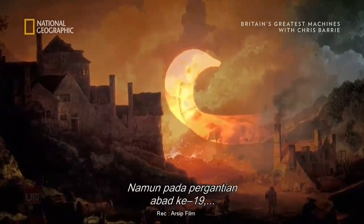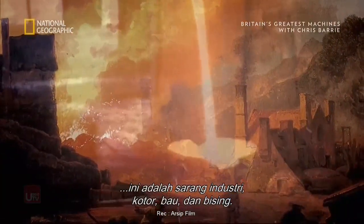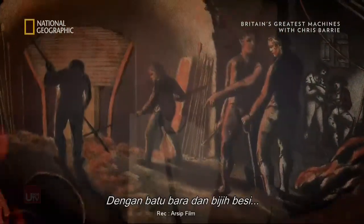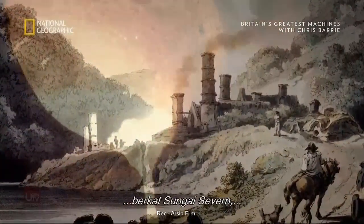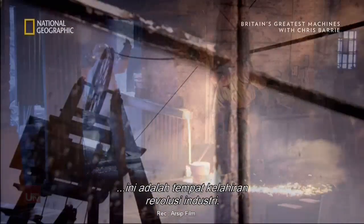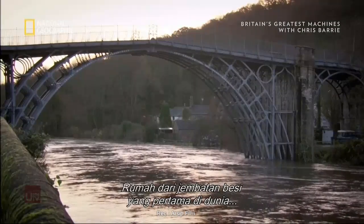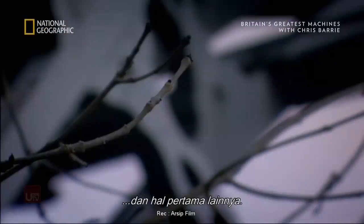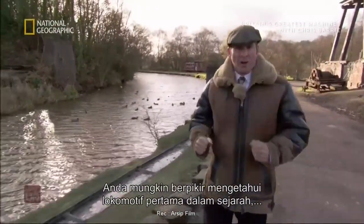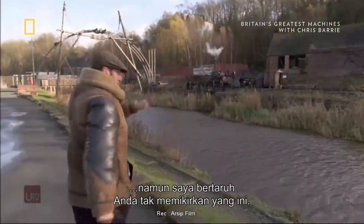But at the turn of the 19th century, this place was a hive of industry, dirty, smelly and noisy. With coal and iron ore reserves and good transport links thanks to the River Severn, this was the birthplace of the Industrial Revolution. Home to the world's first iron bridge and another first. You may think you know the first railway locomotive in history, but I bet you're not thinking of this one.